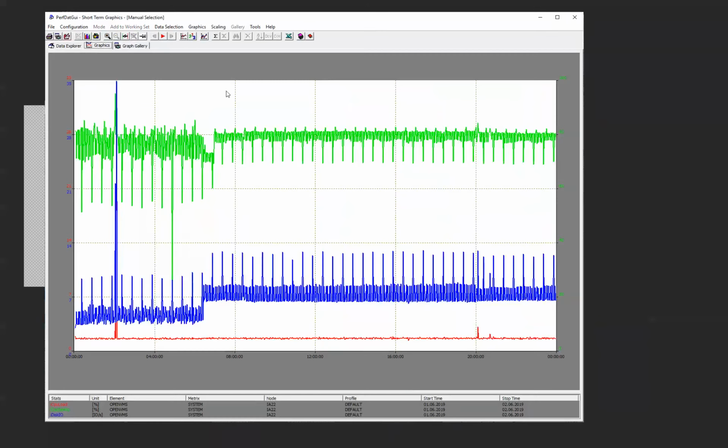You would see a nicely colored graph showing 3 items. As you can see, they are labeled in the lower hand side. CPU load is the red line, cache hits the green line, disk I/O is the blue line. And of course, you now can do all sorts of fancy things. You can, of course, zoom in.